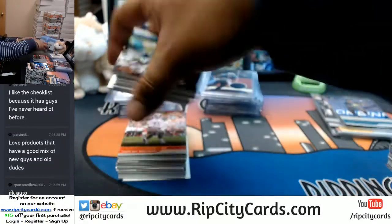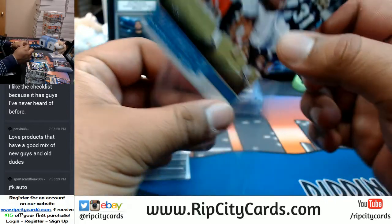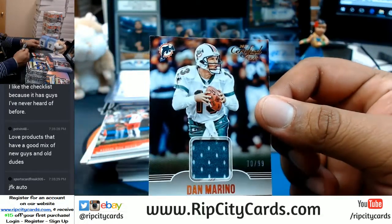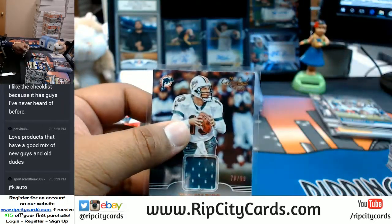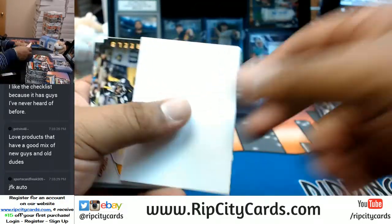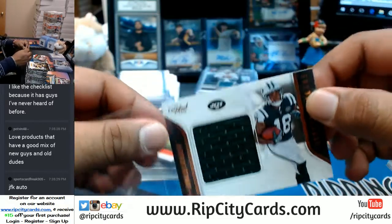All right, let's see what's in this final box. Good luck, everybody. /99, Jalen Ramsey for the Jags. What else we got? Nothing there. The greatest quarterback of all time, no disputing that. Dan Marino, /99 for the Dolphins, baby. What else is in this? For the Jets, ask and you shall receive, our Darius Stewart patch. For the Jets.